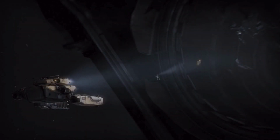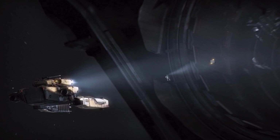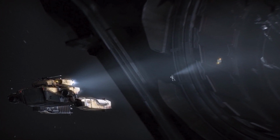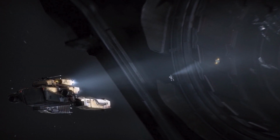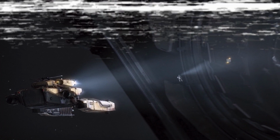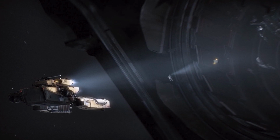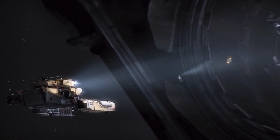So to give you a quick overview of how the salvage process will work, hopefully. You'll be flying along in your Vulture, you've got great visibility, there's very minimal cockpit struts or screens getting in your way.